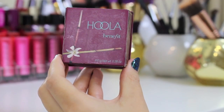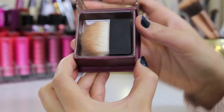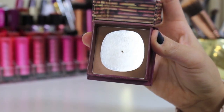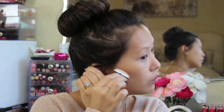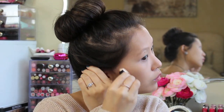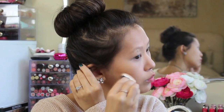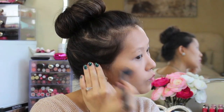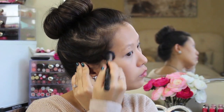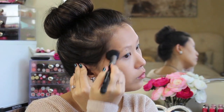Next, I'm using my Benefit Hoola bronzer, and I haven't used this in a hot minute, but I used to love this stuff, and you can tell because I've seriously hit pan on it and I'm pretty sad about it. And so I really like using the brushes that come in these little Benefit box products. I think it's basically a dupe for the NARS Ida brush, however you want to pronounce it. So I just pop that into my cheekbones and I blend it out with a Sigma F05 small contour brush.